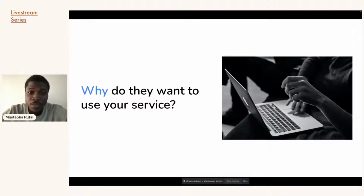A developer would consider using React versus Vue.js versus Angular based on community, based on the kind of issues that they may encounter and how quickly they will be able to resolve those issues when they encounter them, or the kind of help they can get along the way as they are using these services.